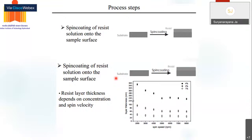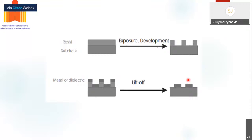Once you have the photoresist on top of the substrate, you expose the electron beam to the photoresist, so that you'll have the valleys and heights in the regions where you want. Once you are done with the exposure of the electron beam, you do the lift-off process. Using the lift-off process, you can actually get the desired structure.